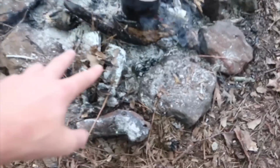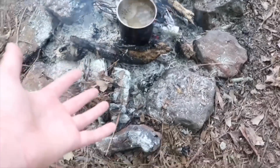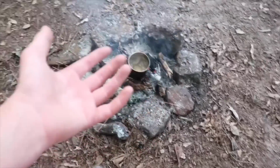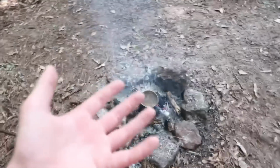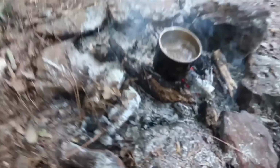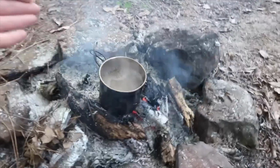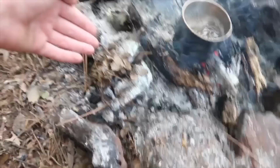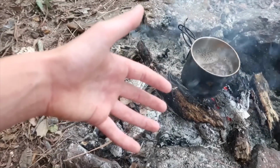I just threw in like 6 bass fillets, little tiny bass fillets. First thing for me eating, and I'm boiling my second batch of water in hour 7 of the 24-hour challenge. So I'm actually going to take that off, let it cool, chug it, and then hopefully by then my bass will be ready. And after that, I don't know, get the fire going again and maybe go kill a squirrel or 2.